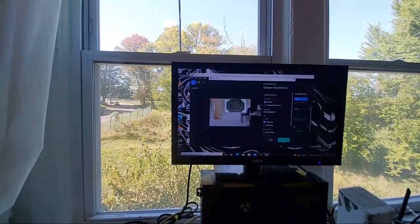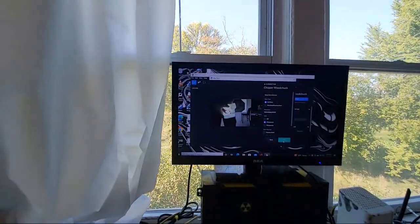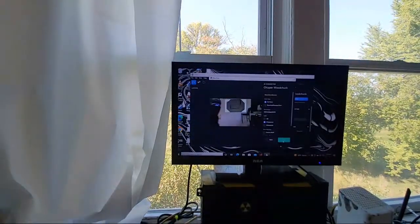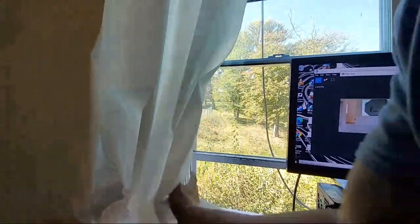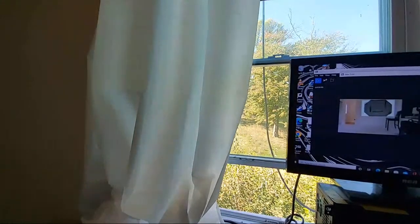Scanning. Oh, wait a minute, something doesn't smell right. Let me get some air on my machines. Okay, put my machine out over here. All right.